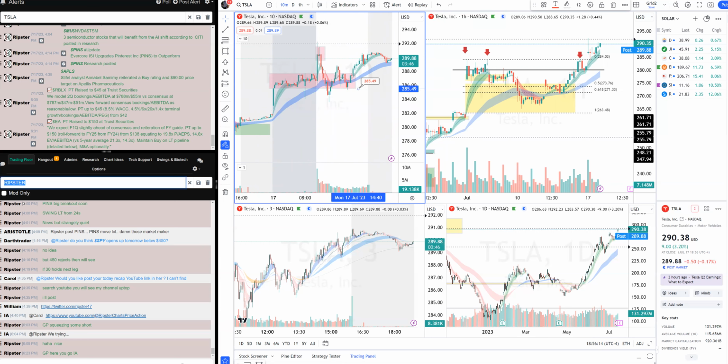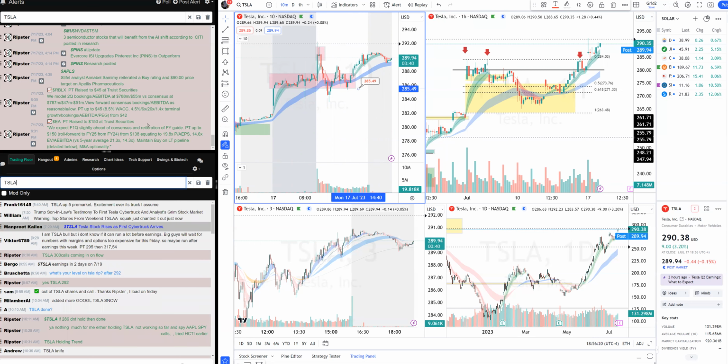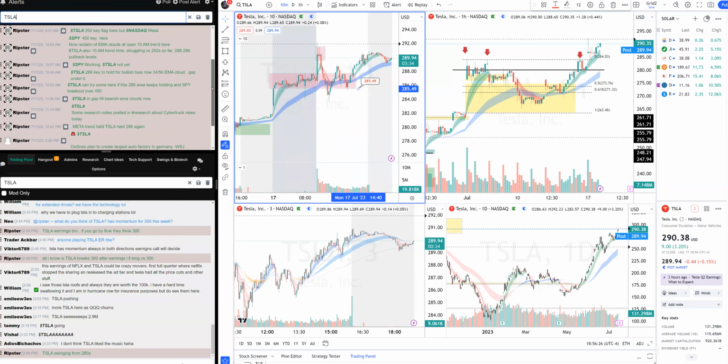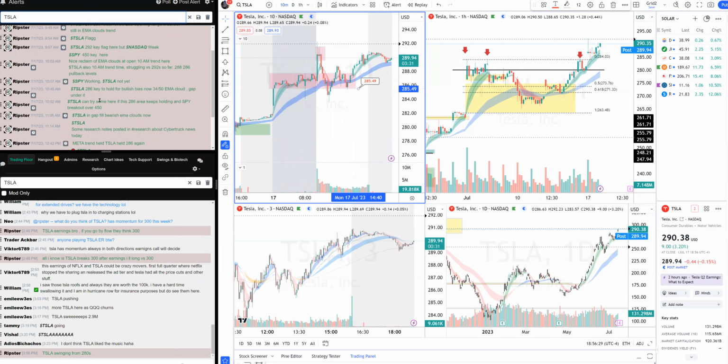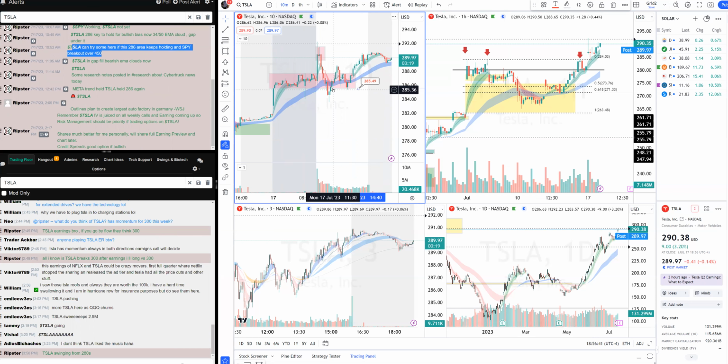And later in the day, if you see my commentary on Tesla, I said only try if 286 holds and SPY continues to break over 450. It held 286 again. You see, it reclaimed 286, and we saw a lot of call flow coming. I have free option flow that runs all day. My settings, you can see, and we had millions of calls coming in for 300 calls. That gave us our added confidence.